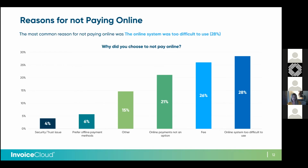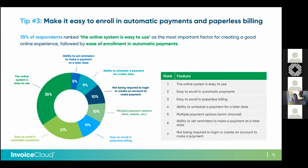Okay, I'm gonna move on to tip number three. So just quickly recap, number one, focus on the online payment experience. Number two, make it simple and easy to use. And number three, more specifically, make it easy to enroll in specific things like automatic payments and paperless billing. And it's really here, it's just all about providing a clear path to the options that drive the results. So once again, this is information from our survey with the folks that were polled.